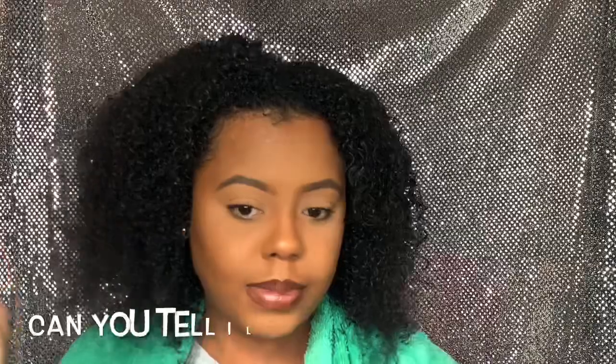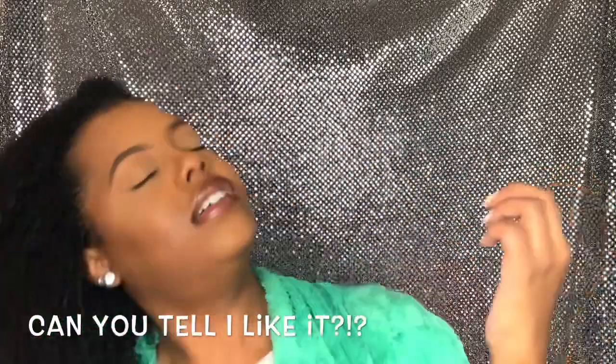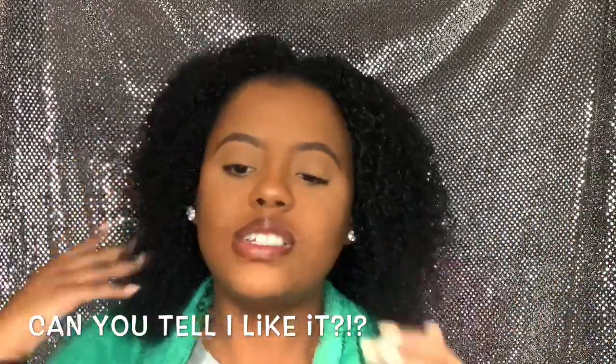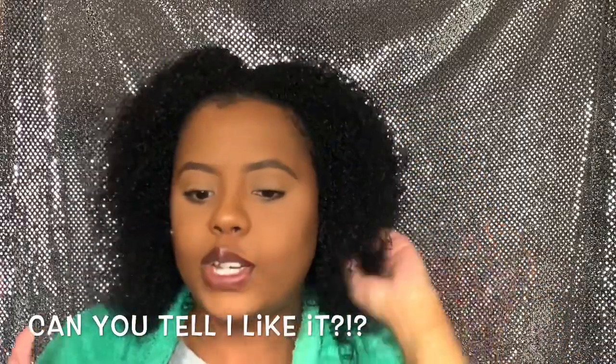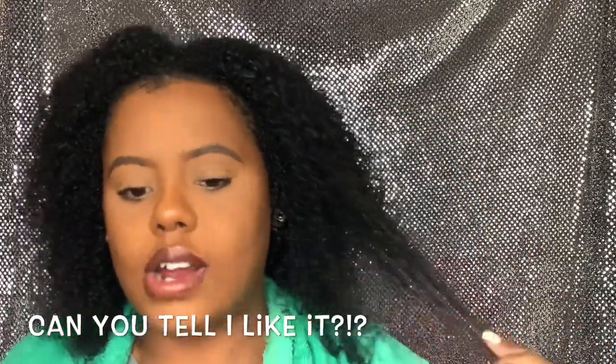You see where my hair is now, like touching my shoulders. My hair is probably gonna shrink all the way up to my ears into a bob. That's how it does. Yeah, look at my hair. It just feels so lightweight. That's what I love about it. Like, it doesn't feel heavy, but it's still moisturizing.